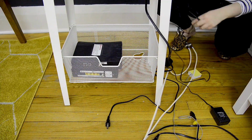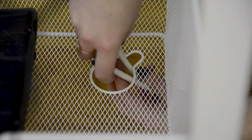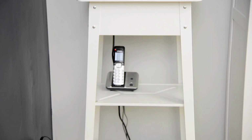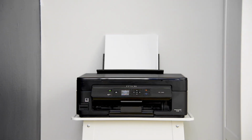Her modems are on the bottom. So this is mesh and it's metal so the modems can breathe and they won't overheat. So there's a shelf for her paper and her ink cartridges, and then there's a place for her printer. And I just think this is such a great solution. For anyone who has a lot of cords and has a lot of techie stuff, this is the solution.